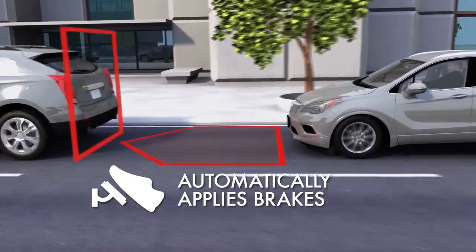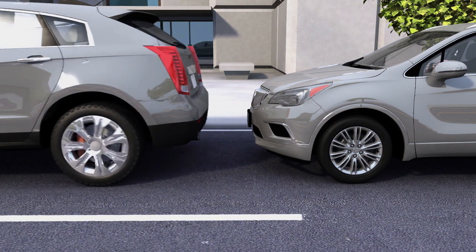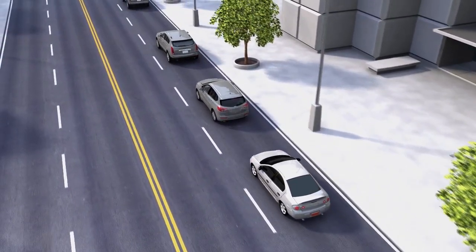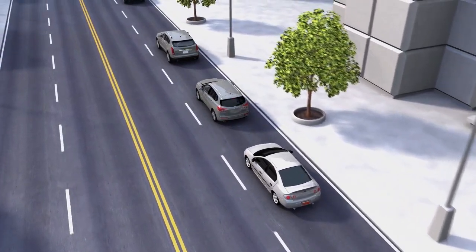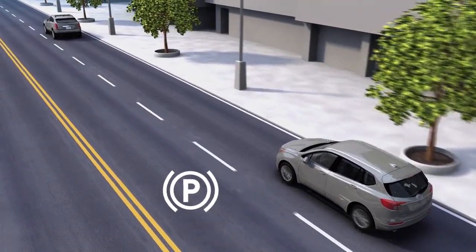On some vehicles, the brake pedal moves when an automatic braking occurs. You can override automatic braking at any time by pressing the accelerator or braking. If the system slows your vehicle to a complete stop, you can release the brakes with the electronic park button. This feature can be turned off through the vehicle menu setting.